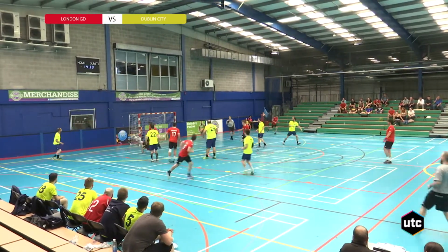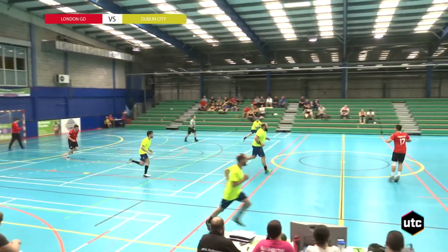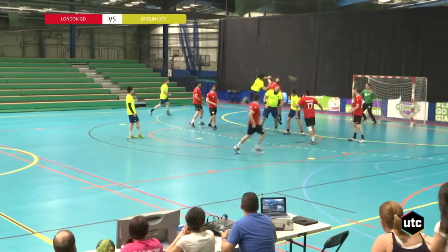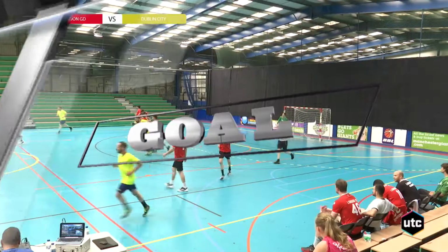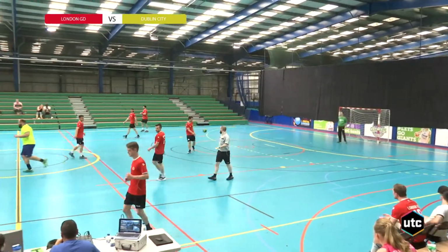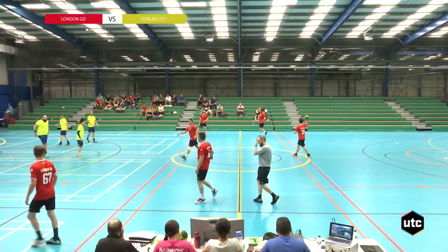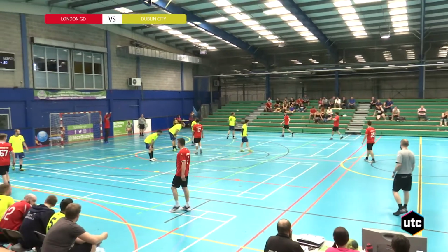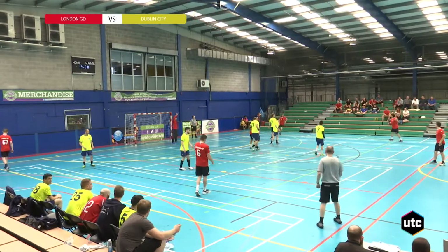In-flight opportunity is connected, but it's a good stop by Pierre Laraud. Ball out to the right-hand side. Dublin City with a bit of pace now. You can feel the momentum beginning to shift towards Dublin City. 3 goals in a row for Dublin City. Victor Pascual with that one. And all of a sudden it's 15-11.